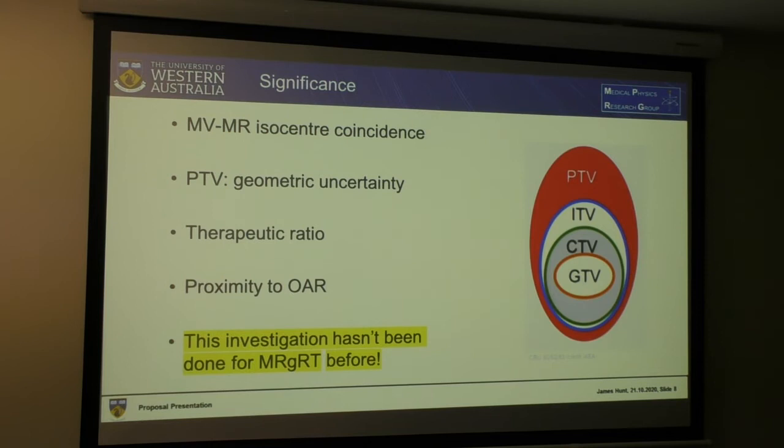So the significance of my research in particular: I'm looking at the isocentre coincidence between the MV and the MR. Obviously, we're looking at treating with radiation based on MR imaging, so the isocentre accuracy is incredibly important because that's what all of our positioning is based on. As we know, planning tumour volume includes geometric uncertainty, and this entire area is treated, whereas this is where the visual tumour is. So the smaller we can get the uncertainty between the MR and the MV images, the smaller the PTV is going to be. This is going to increase the therapeutic ratio, and it also will allow us to treat with better proximity to organs at risk. And the big significance for my research is that this investigation hasn't been done for MRGRT before.